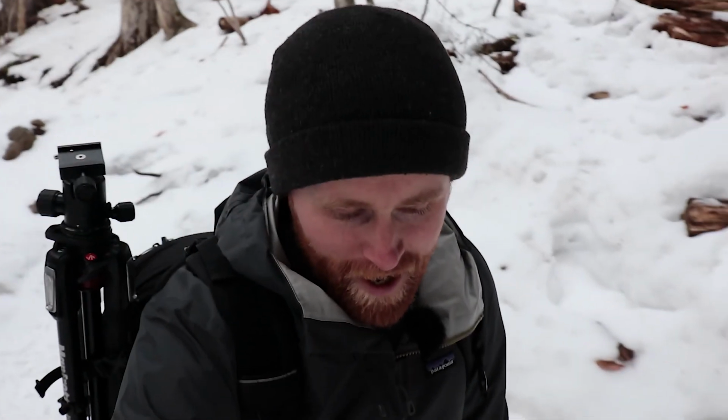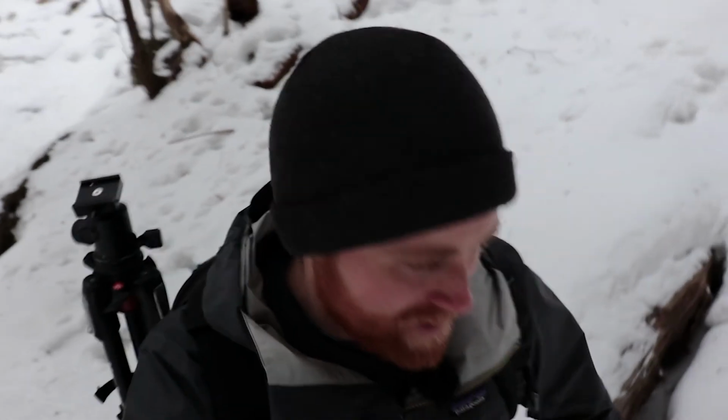Slowly making our way down. Very steep, very icy. Crampons are doing the trick though. I think we're just approaching it. Oh yeah, woohoo! Damn! Oh man, that is super cool. What? I want to get right up in there.